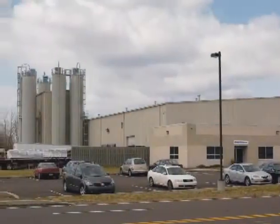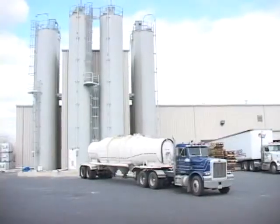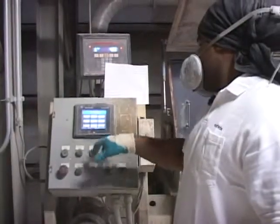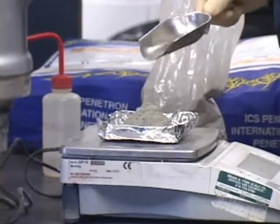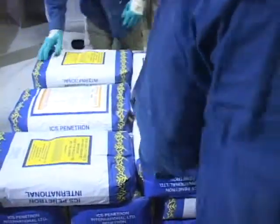From the very start of production, ICS Penetron International has been imbued with a strong commitment to quality, service, and high technical standards. Through continued research and development, our products are refined and new ones are developed to include the latest in construction technology innovations.